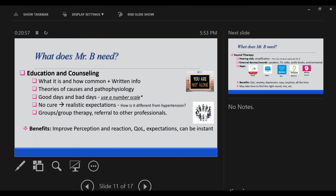Now we go to education and counseling. Okay, I cannot stress this enough. Anybody that knows me in clinic knows that I might spend most of my time doing education and counseling versus the actual assessment. Yes, we'll do the complete assessment, but the main focus is education and counseling. Regardless, tinnitus or hearing loss or whatever it is, but tinnitus specifically, it is very important. The patient has to understand what it is, how common it is, and we all know they're probably going to forget some of the information, so always provide written information.